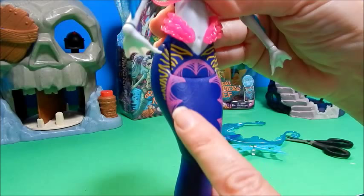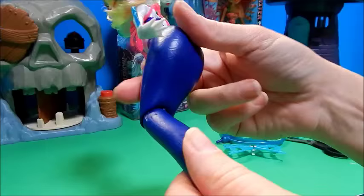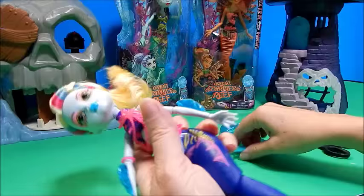I love this part of her tail, how it's detailed and painted like that. And let's see, she bends at the waist, and she bends at the, I want to say knee, but it's not really a knee, is it? Not really. Okay, let's see how the, I'll start with the wings.